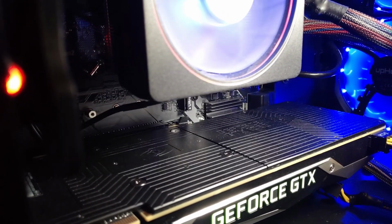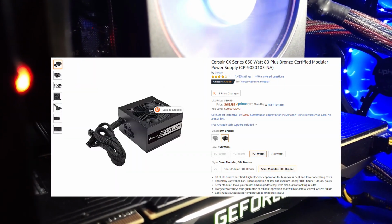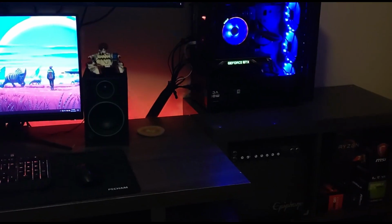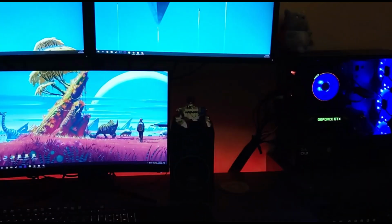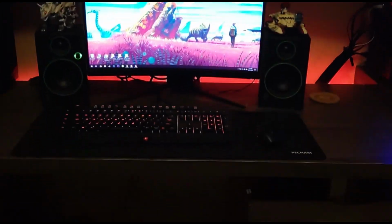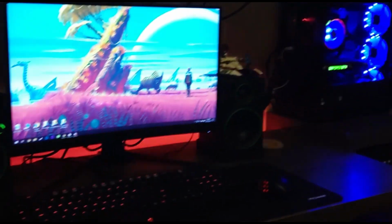A 600 or 650 watt modular or semi-modular power supply would be great, although power supplies are pretty expensive right now. The graphics card is great for now. If I had the budget, I'd be willing to upgrade it to an RTX 2070 Super or an RX 5700 XT, but I honestly don't need to, especially for $500+.